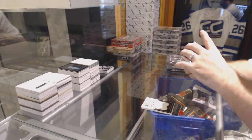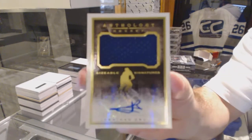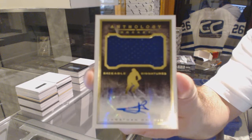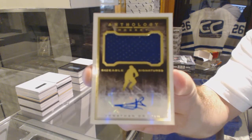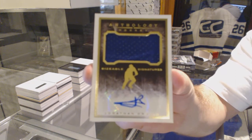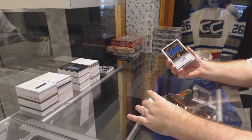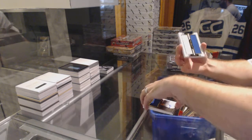We've got for the Tampa Bay Lightning, number to 299, sizable signatures, Jonathan Drouin. Pominville is the Wild. Thank you. And do you mind checking the first one, which is Ristolainen? It should be obviously football. Yeah, it should be football.